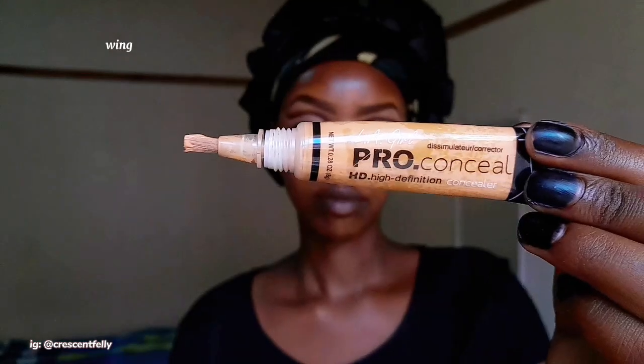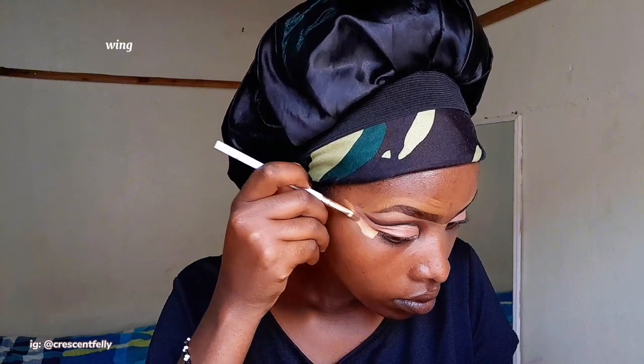As the primer is drying, I'm going in with this concealer to define this wing over here.